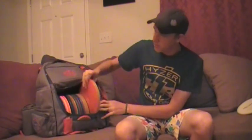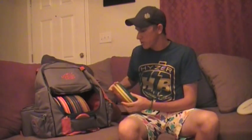Then we'll go to the mid-range section. Start with kind of the slowest, most overstable disc, which is my Hyzerbomb Mortar in Recon plastic. This thing is meat and cheese. It is stable. Throw it into a headwind, throw it for little flicks. It's gonna go whatever way it fades. If you throw a flick, it's gonna go right. If you throw a backhand, it's gonna go left. Great, great disc.